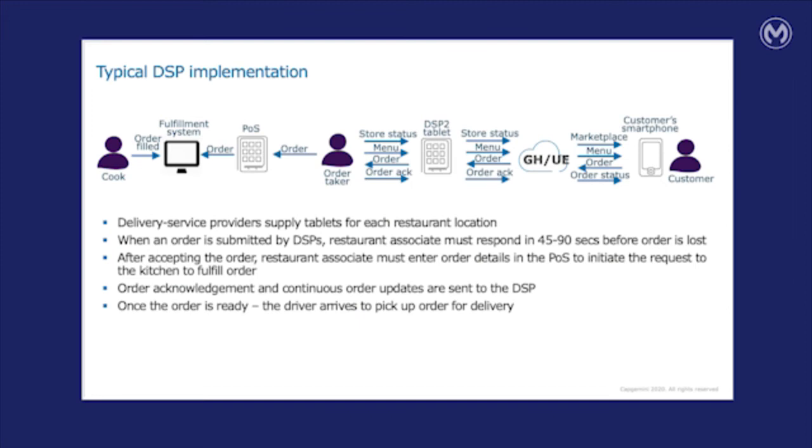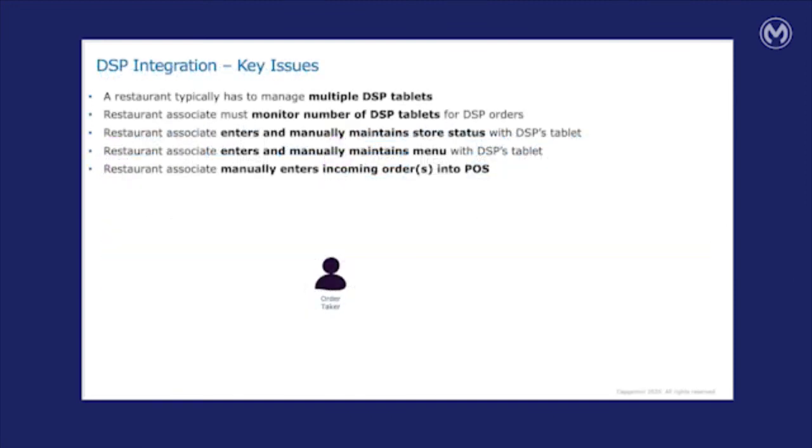After accepting the order, the restaurant associate must enter all the order details in the POS system to initiate the request to the kitchen to fulfill the order. The order acknowledgement and order updates are sent back to the DSP, and once the order is ready or is fulfilled, the driver arrives to pick up the order and deliver it to the customers. As you would have noticed, this setup leads to quite a few challenges for the restaurants.